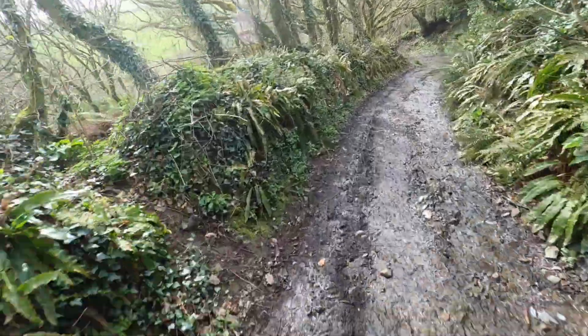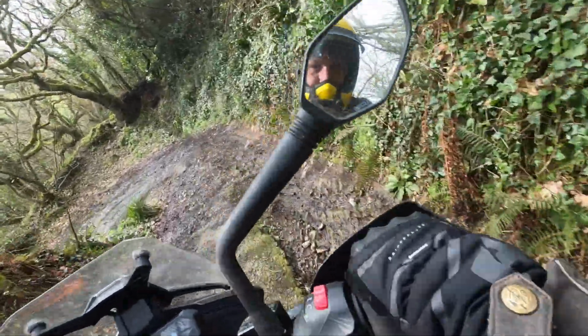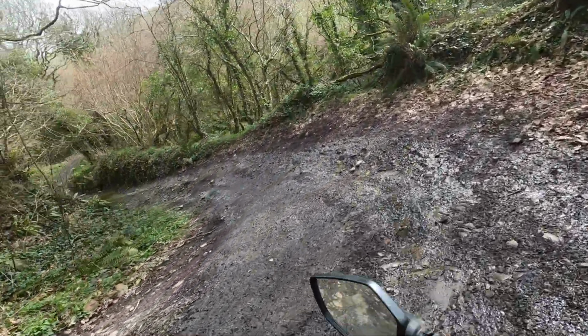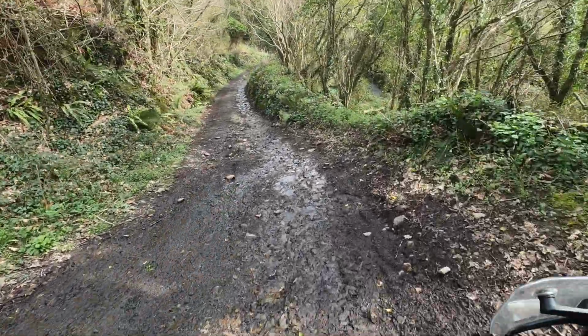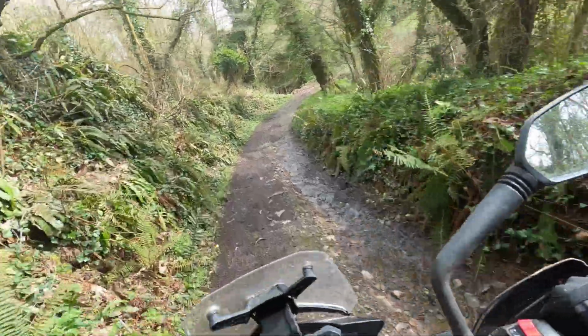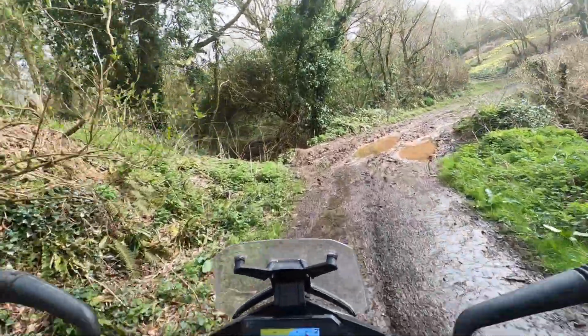Obviously a lot of difference is made by which way you tackle a terrain, up or down. Wow, this is a good lane, eh? Look at that. I think this was on the Land's End Trial as well. Beautiful.